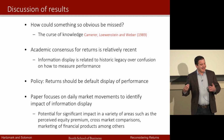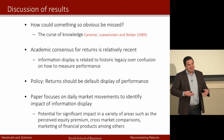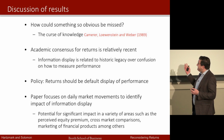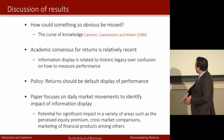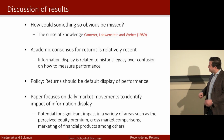We think we've got a pretty straightforward policy recommendation. Basically, a nudge for the market should be that the default market indices should be total return indices. These exist now. They just aren't what's being shown. And we would expect everything to go away if they just showed the appropriate performance index.